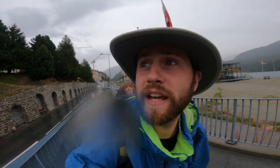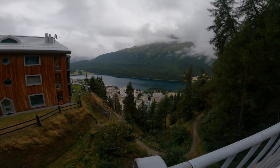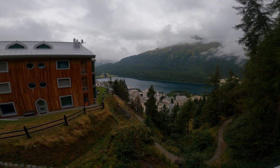We've made it to beautiful St. Moritz, but as you can see, it's not too beautiful today. It's cold and pouring rain. Did some uphill hiking. This is the Moritz Lake down there.